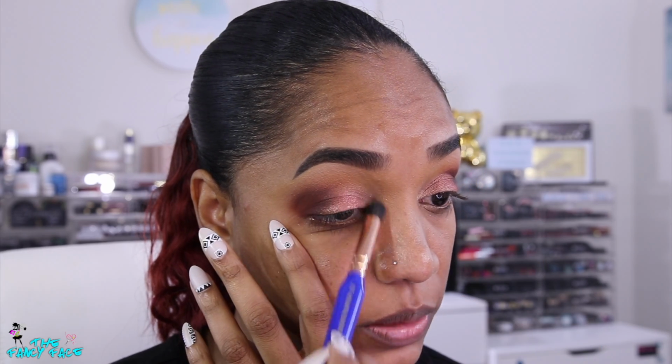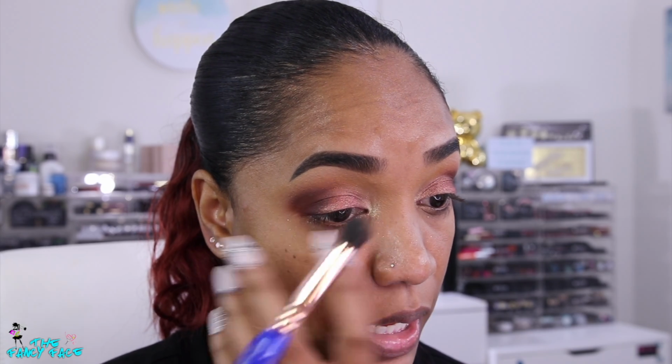It's not a loud color. It's not overly shimmery. It's not really bright, but it does brighten up that inner tear duct and give us that extra pop right there. If there's any fallout, just clean that up with a makeup wipe. There is some glitter that's falling all over my skin, so let's just clean that up a little bit.